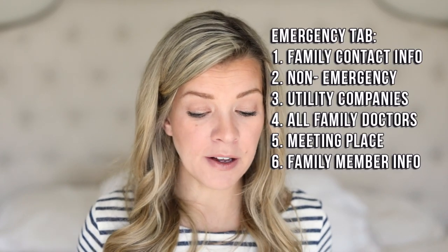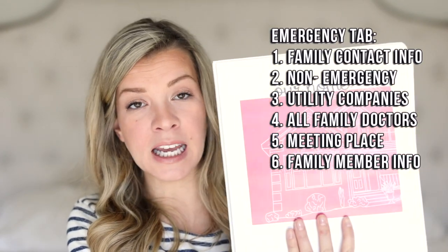And then the last thing we have in here is our neighborhood meeting place. If there's ever something wrong in our home, or we can't be in our home, or if there's an emergency and we're not allowed to go home, we have a special neighborhood meeting place. So the name, the phone number, and the address of that meeting place is important to include in there as well. We also have in here family pages, and it's called Family 411. Again, it's all from the same home binder template that I bought this cover from.